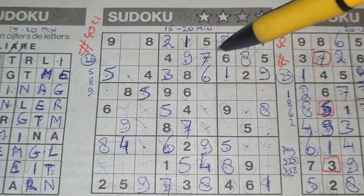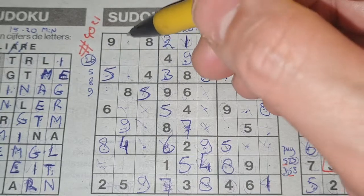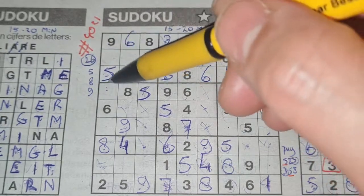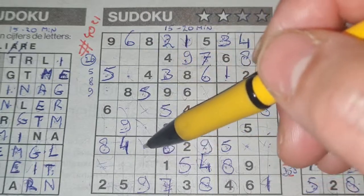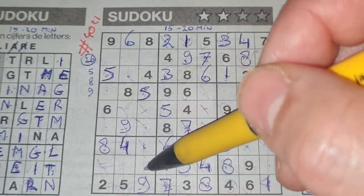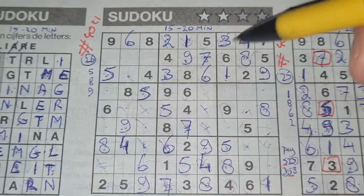6 in this row, 6 in the second row. So the first row, the only place left for the 6 should be there. 6 in the first column, 6 in the second column. So the third column, the only two places left for the 6 should be here or there. We see there 6, no 6 there, 6 should be here.